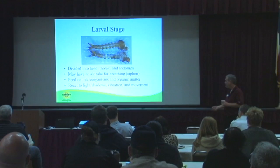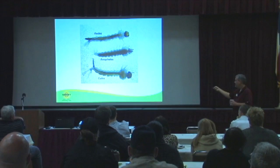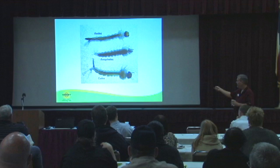A lot of them look a little bit different. Here you have the anopheles, and Dr. McAllister said the anopheles do not dive. They don't go down for some of the pockets. They float on the surface. You can see there's no siphon tube there. They float flat against the surface. I have a picture of that here in a little while.